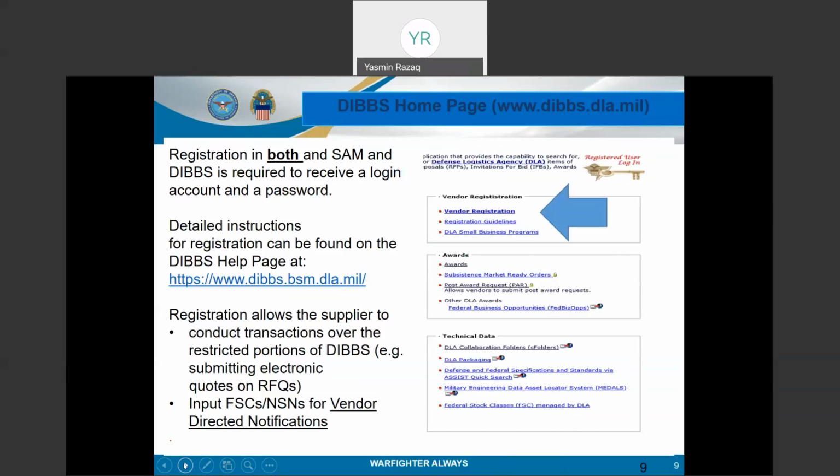The registration also allows you to use a feature called vendor-directed notifications, which will limit your searches to a specific federal supply class or to specific national stock numbers, and you will get a roll-up email daily of all solicitations that fall within that federal supply class or national stock number, instead of having to do daily searches in DIBS. Also, when you register in DIBS, please make sure that the person you put as your government POC is someone who is really familiar with the system and checks it daily, and that will also help as you start navigating DIBS. Next slide.